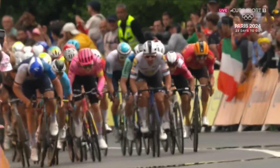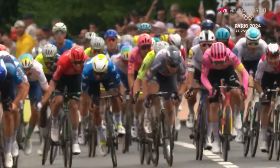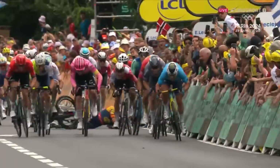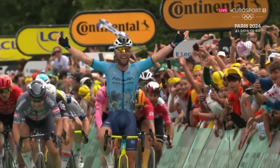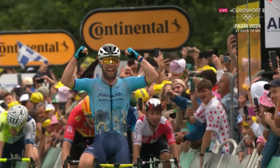Arms in the air. Mark Cavendish standing on the shoulders of giants, pushing it to new boundaries, going further than anybody had ever gone before. That's the moment. One for the history books. Let's get some instant reaction.